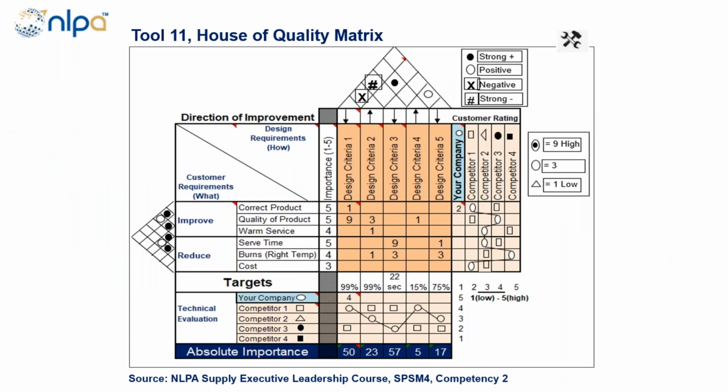So this is what a house of quality matrix looks like. And this is in competency 2 in our supply executive leadership course. The course goes a little more in depth in this. I'm just going to go over some of these dimensions quickly. So as part of the matrix, we see the customer requirements, and in this case, this is for a soup manufacturer and retailer. We see that their customer requirements are correct product, quality of product, warmness of service, the serve time, and assuring that the products are served at the right temperature, and then the cost.